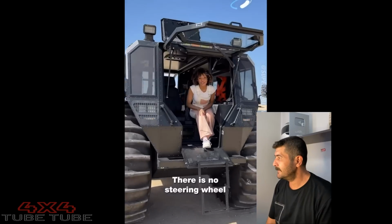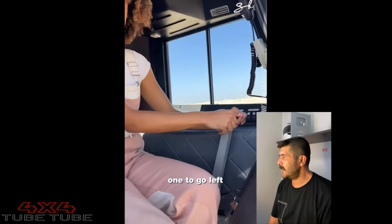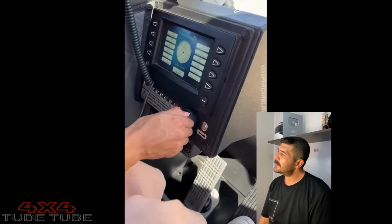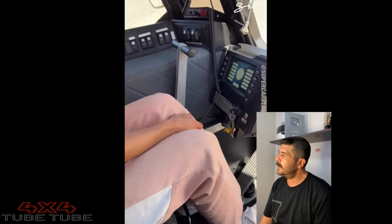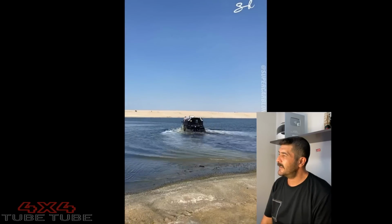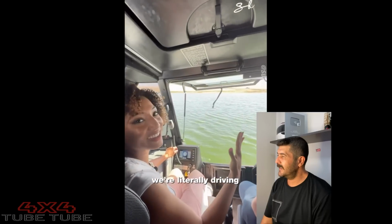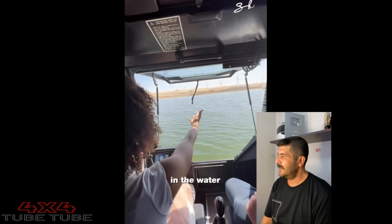Yes! There's no steering wheel in this car. Oh, what about we've got these two levers, one to go right, one to go left. So let's turn it on. And control panel. Oh, okay. That's amazing. How insane is this? We're literally driving the ship in the water.